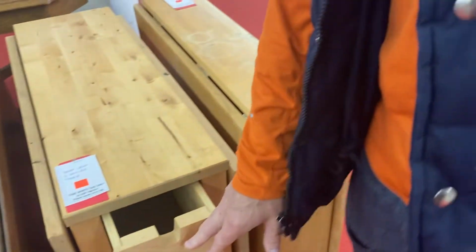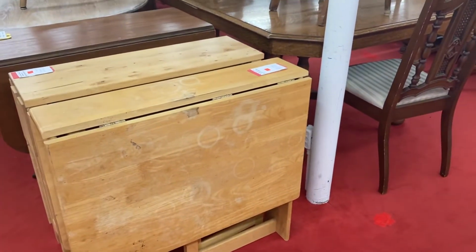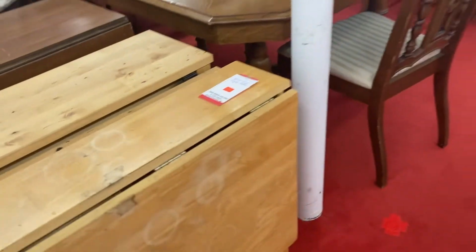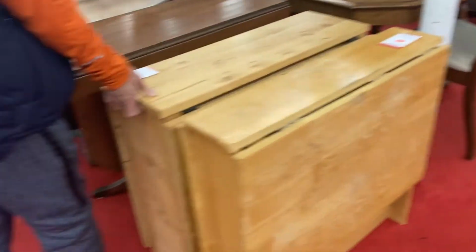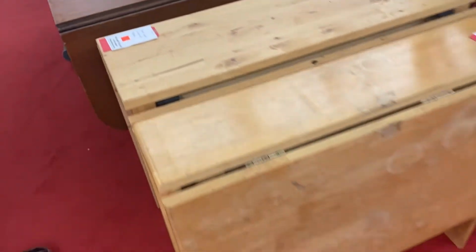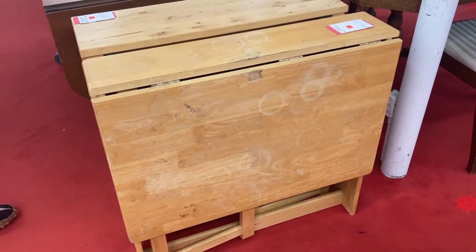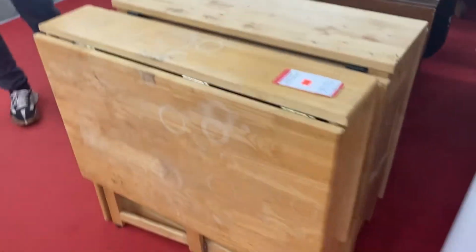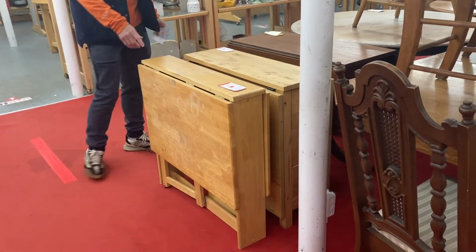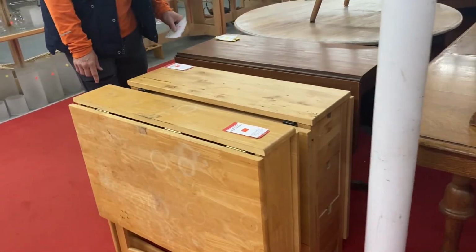Mm-hmm. Deep leaf. Oh, wait a minute. Think about this. 35. This could be... This right here. The butcher block. I mean, imagine it behind one of the sofas. And then if we have some people over for dinner, we pull it out, and what does it turn into? Well, and is it crazy heavy? This one or the one with the drawers? Probably the drawers would be better.